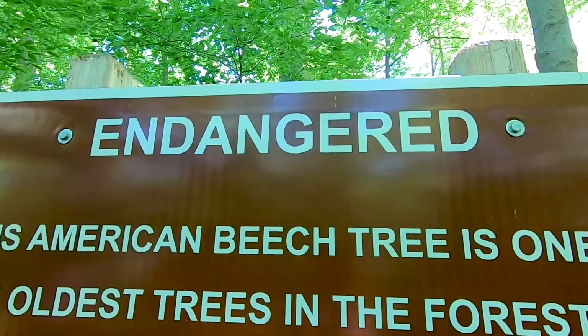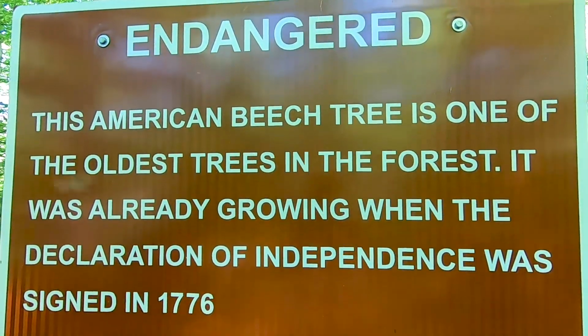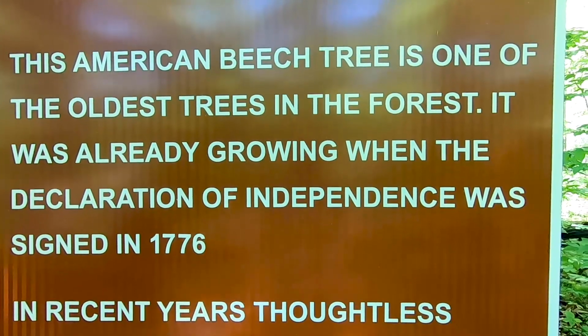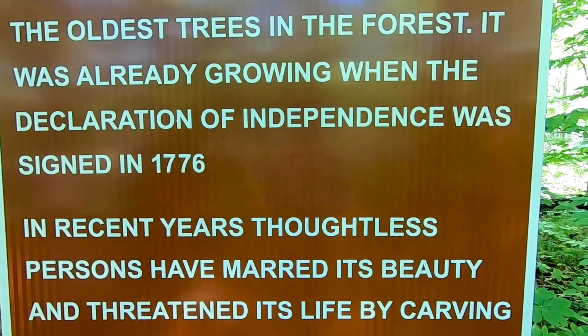Unfortunately, people have decided over the years to carve their initials and other things into the bark of this beech tree, and it is damaging it, and it's threatened because of that. So that's really sad. So don't be messing with the trees. Just take pictures of them, enjoy them, and maybe they'll last that much longer.